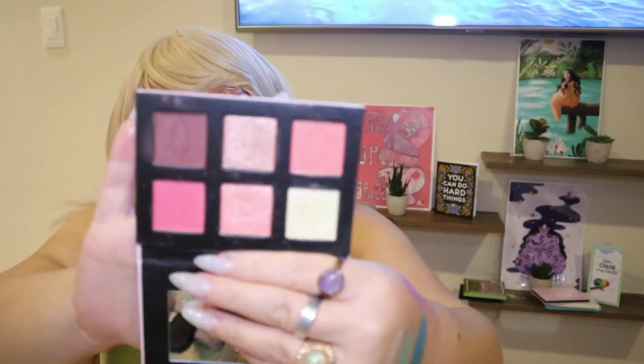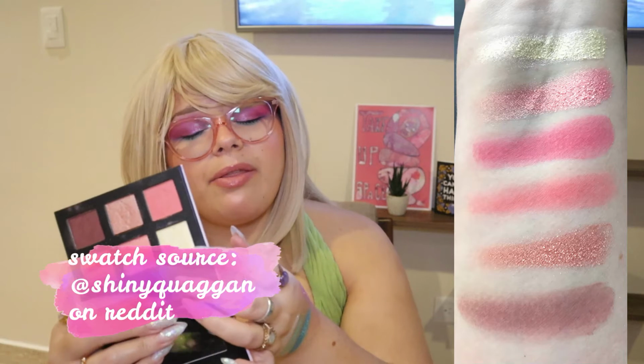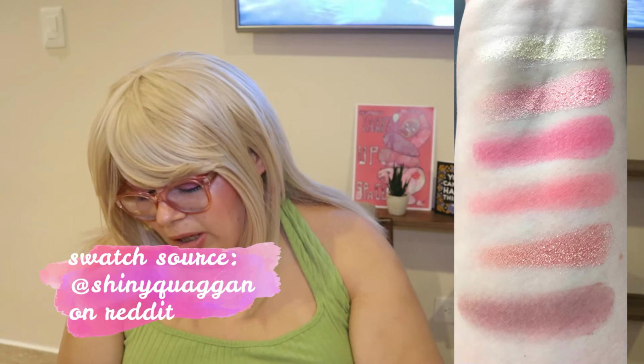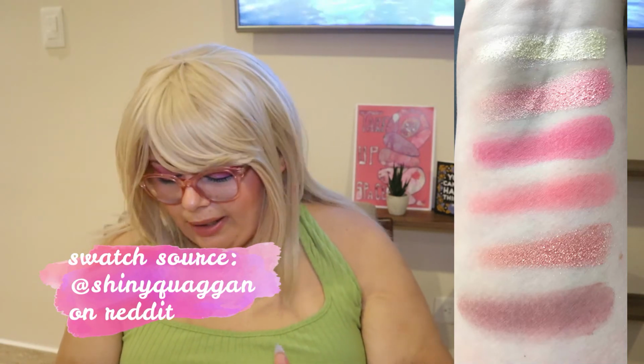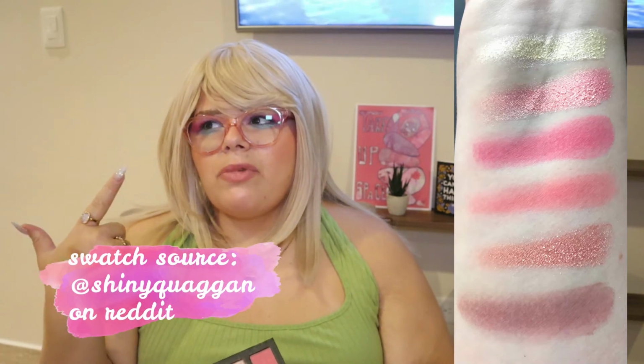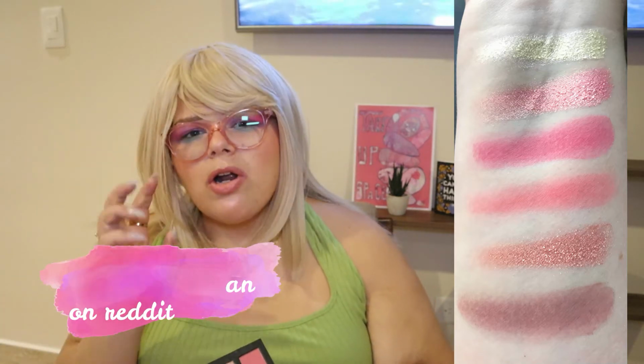Now the last one in this collection is this peachy neutral palette. The mattes again work beautifully. The shimmers, I don't love. I adore this iridescent. This one is yellow to peach. It's really pretty. I find it to be something I can wear on my cheeks as a highlighter in a similar way that I wear one of the colors in Lethal is Dead. And then I can wear it on the inner corner and you see the color difference.